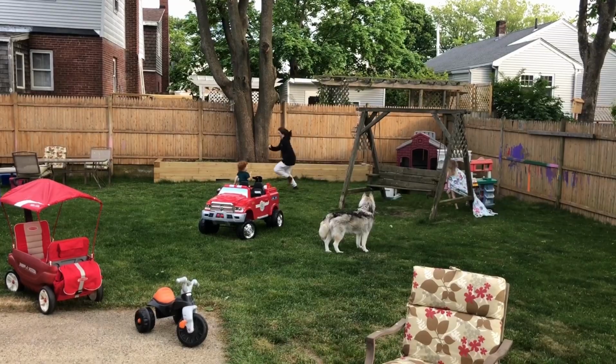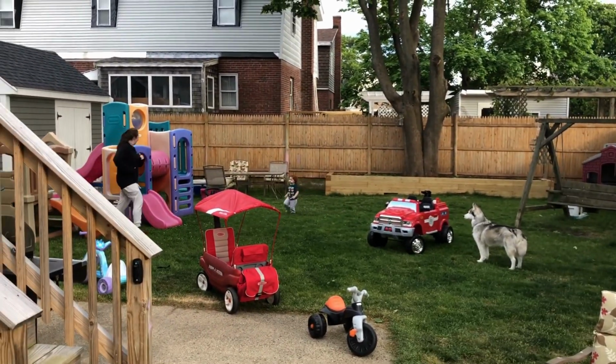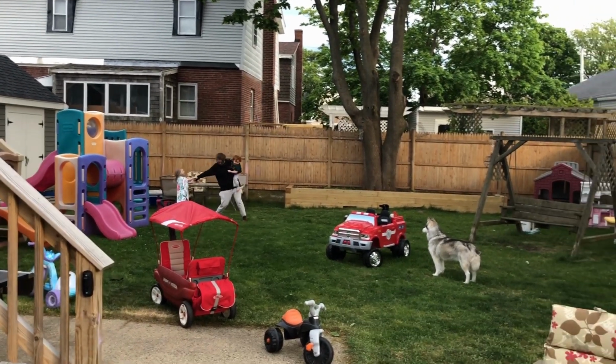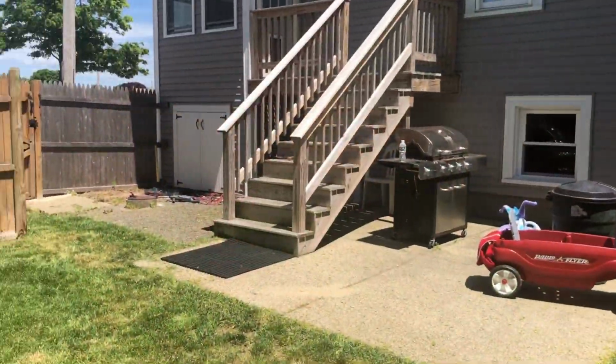We've done so much to this backyard and the house, trying to make it a safe paradise for the kids. We've done a pretty good job. But there's still more to do.